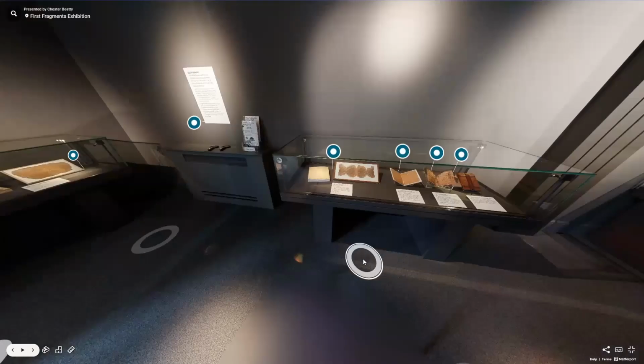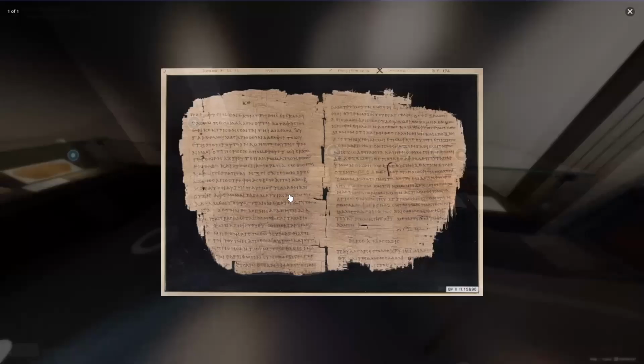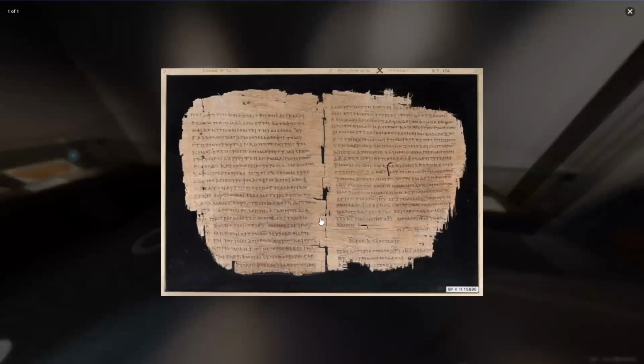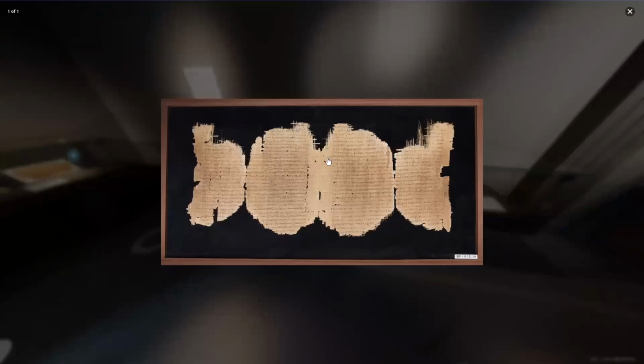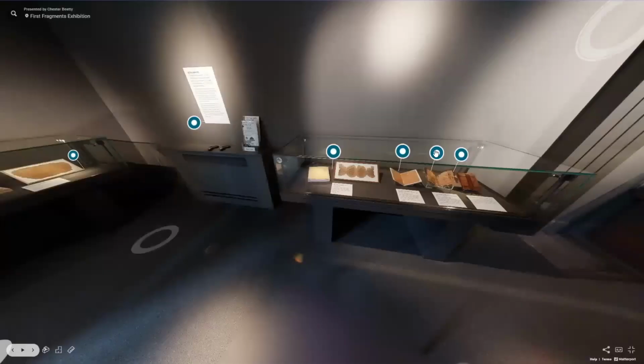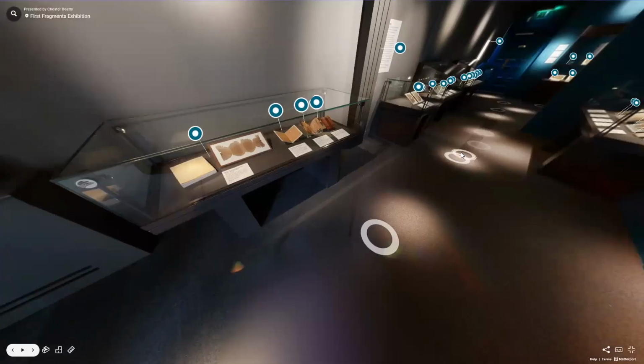When you have time, you should come back and go in for a close look at some of the objects here, where you will see things like the evidence of folding down the center of the pages, as well as evidence of stitch holes and other evidence which helps us to understand the different ways that books were constructed. At the next section, we'll learn about the scribes who copied out these texts.